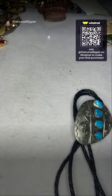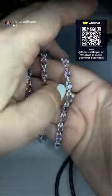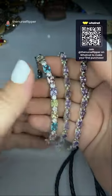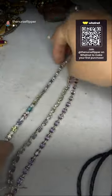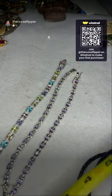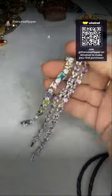I do have sterling and amethyst tennis bracelets. This one is actually peridot, amethyst, blue topaz, pink ice. I've got these three bracelets. These would be $15 start if anybody is interested in these. Let me see how long they are. They are 7 inches. So 15 each start on these.